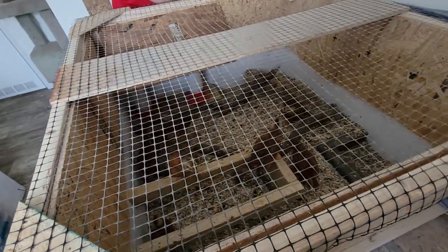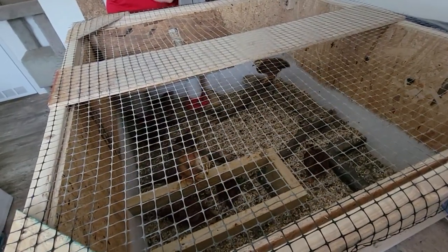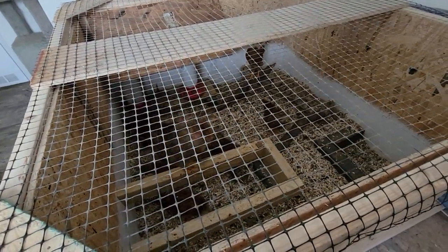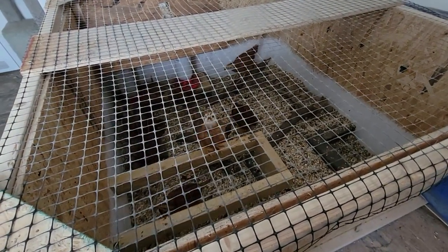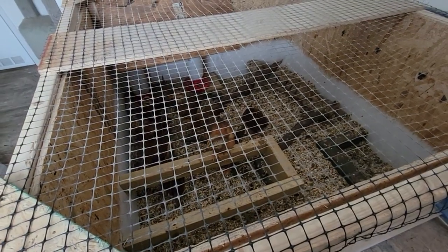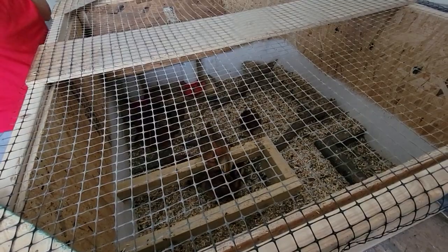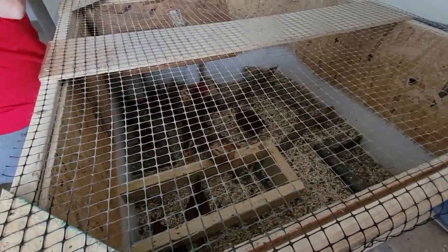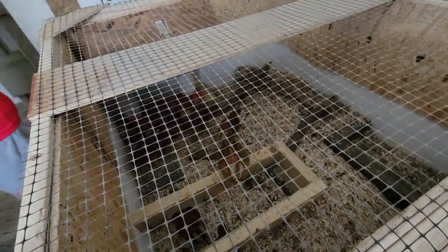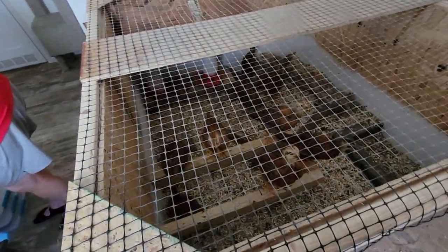So, but as soon as we get them out there, this brooder is a 4x4. Their actual coop is going to be 6x8. So even though they'll be in the coop for a little while, like a couple of weeks or something, it's a lot bigger than this. So they'll enjoy that coop. And then when they actually can start getting into the run area, then that's where the party time will start. But yeah, that's it for the chickens this week.